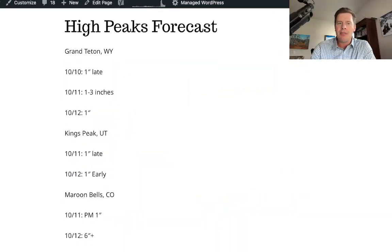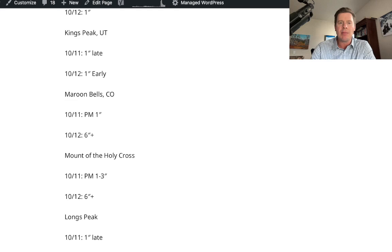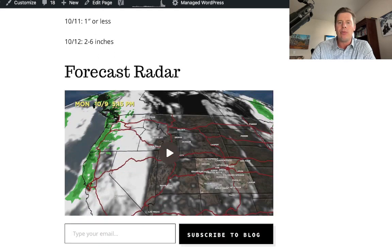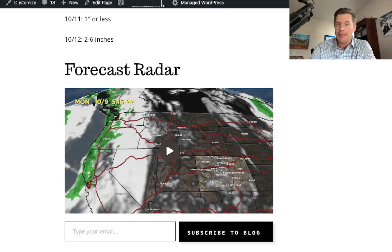I've got a high peak forecast: Grand Teton, Kings Peak, Maroon Bells, Mount of the Holy Cross, Quandary Peak, Longs Peak, and I have a forecast radar, future cast type of thing, what's going to happen over the next 5 days, rain and snow. So we'll look at all that in this update.